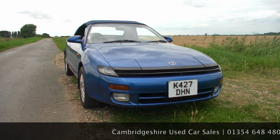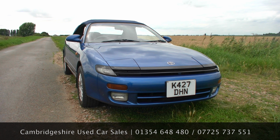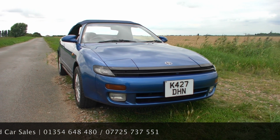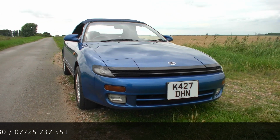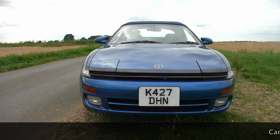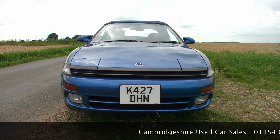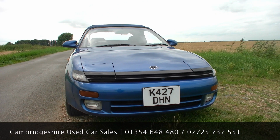The Celica will be supplied with a brand new MOT and serviced at the point of sale, and we are proud to offer our own in-house warranty, whereby if the vehicle was to fail to proceed, we would arrange to collect the vehicle from your home address, return it to our in-house trained mechanics who would look at the car for you. We hope this walk-around description and video has given you enough detail on this particular car.